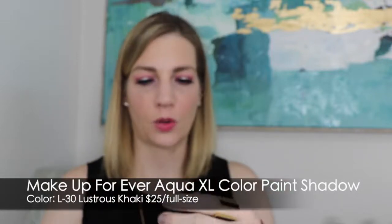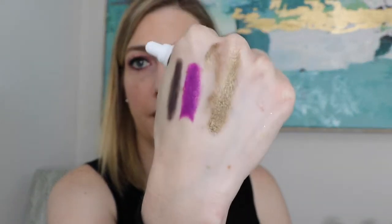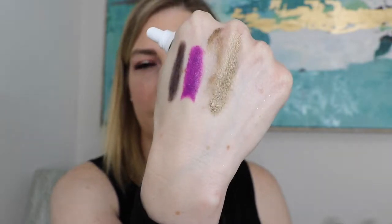And then we got this Makeup Forever Aqua Paint, and I've actually tried this a few times because I've gotten it in subscription boxes. This is almost like an eyeshadow base. This is a khaki-ish brown color, but it's the worst swatch in the world that I just did. It's a khaki-ish brown golden tone, but I think that could be really nice for layering on different olivey colors, especially in the fall. I think that could be really nice, so I'm excited to have that one.